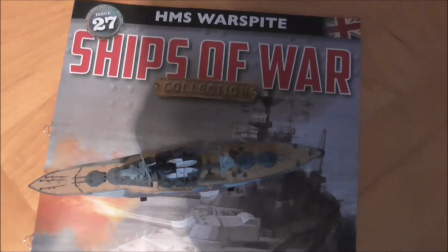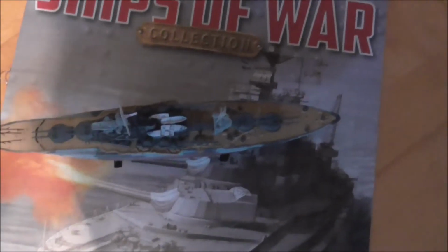This is HMS Warspite, a very famous battleship which we had and should know. Everybody should know Warspite. She was one of the most famous battleships we ever had, Britain-wise. So anyway, let's take a look at the model.